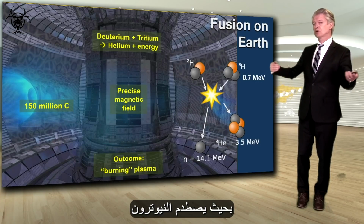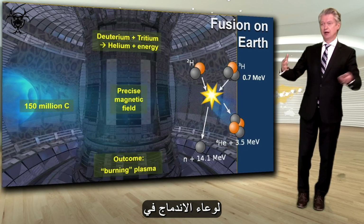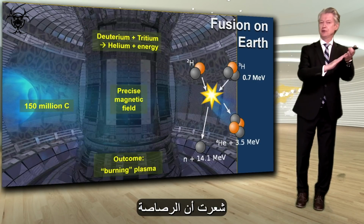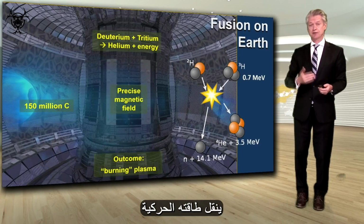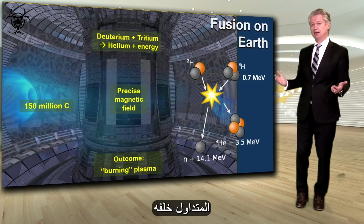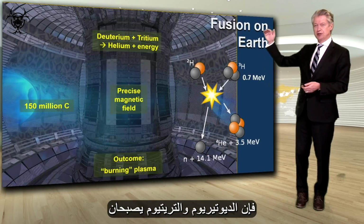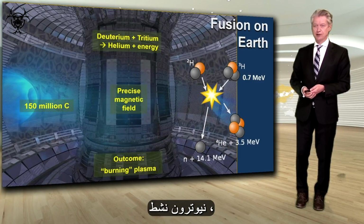So the neutron will collide with the metal walls of the fusion vessel, of the tokamak, the fusion vacuum vessel, and like a bullet hitting a metal wall, if you would feel that, the bullet would fuse and you would feel heat. That's essentially what the neutron does. It transfers its kinetic energy to the wall as heat, and the water circulating behind will then be able to make steam, and in a commercial plant to drive electricity. So that's deuterium and tritium that become helium plus energy in the form of the energetic neutron.